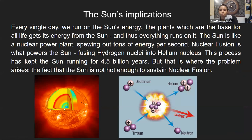I'd first like to talk about the sun's implications. As everybody knows, all life on Earth runs on the sun. And without the sun, none of us would be here. So the sun is very important. And even the sun runs on a process which is called nuclear fusion. Nuclear fusion is where the center of a hydrogen atom collides four times to form the center of a helium atom. The next slide will go a bit more in depth.